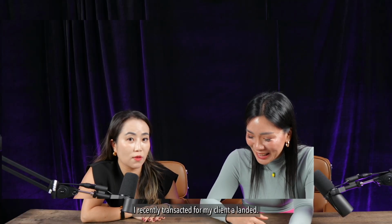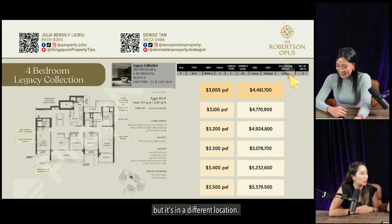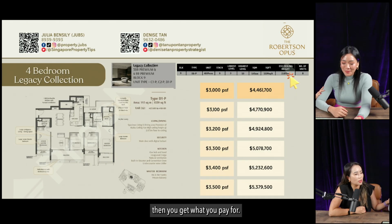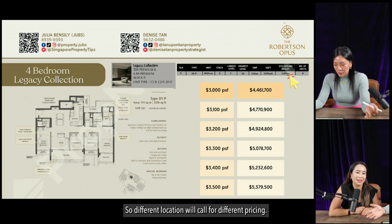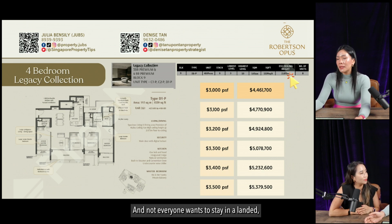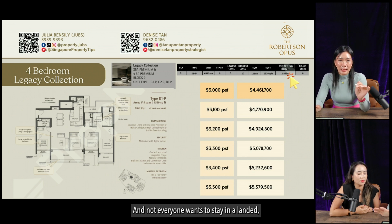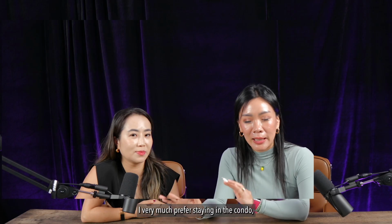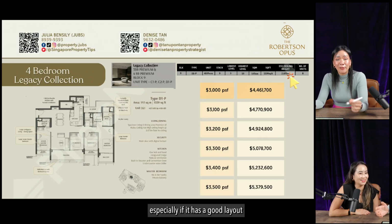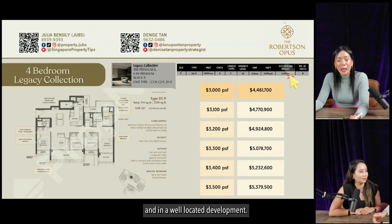Yup. I recently transacted for my client a landed, also a freehold, but it's in a different location. Sometimes location different, then 一分钱一分货啦. We got to accept that. So different location will call for different pricing. Yes, I get that. And not everyone wants to stay in a landed. I personally have no desire to stay in a landed, and I very much prefer staying in a condo, especially if it has a good layout and in a well-located development.